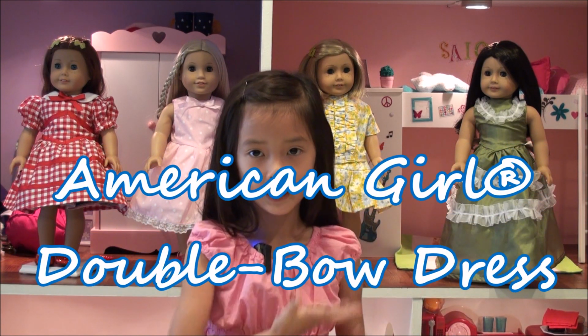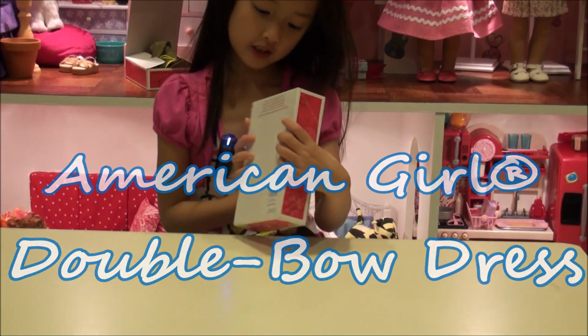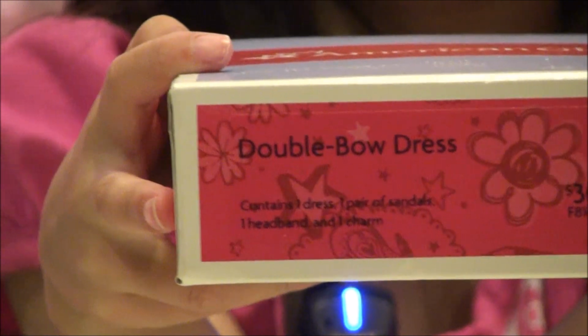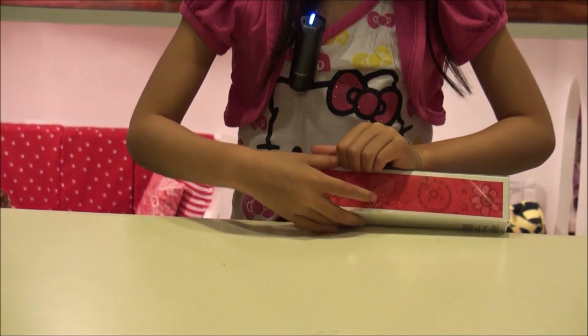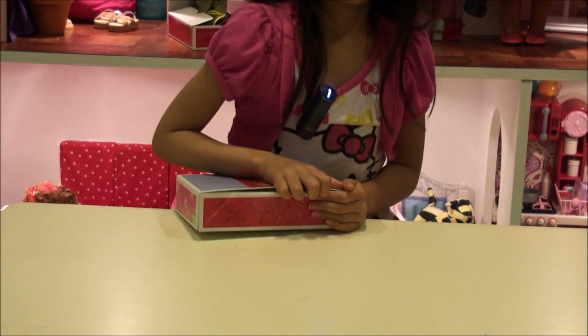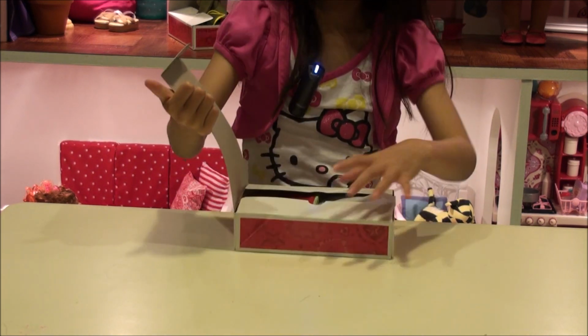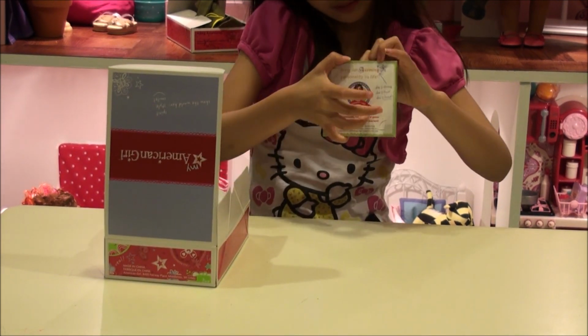Fulfill as well. Try to open the double bow dress. You have the double bow dress. So I'm gonna open the double bow dress. It can't be open, it's gonna fall. So we have the charm, and I'm gonna try to peek.